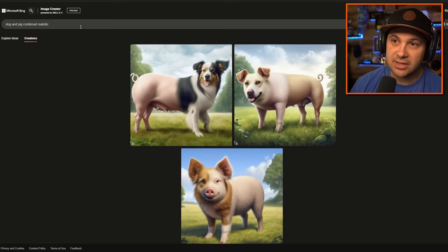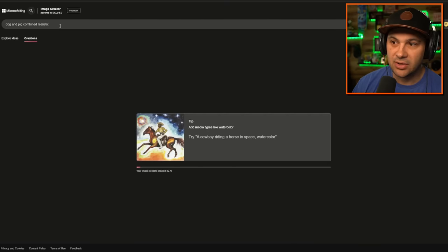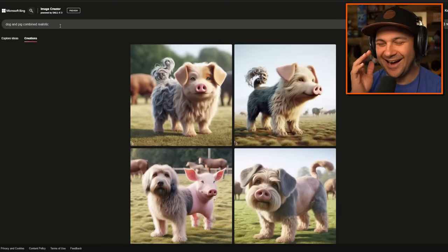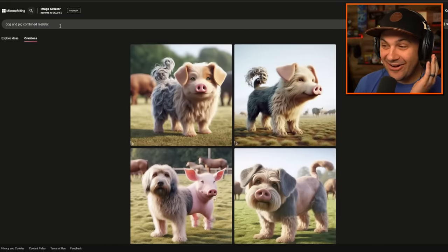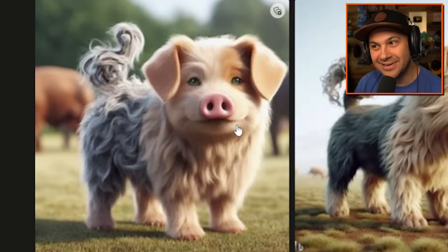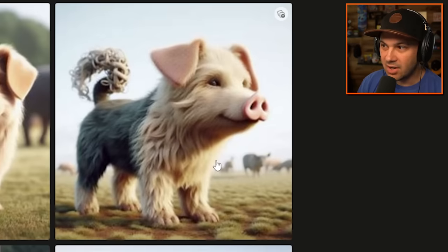Here's the fun thing about AI image generation: you can put in the same exact prompt and get something completely different. So let's see what it does if I just run this prompt again. Prepare your eyes. Oh my gosh. I mean, this one is kind of cute. It kind of looks like my dog. This is the way that my dog stands. It's just got a pig snout.